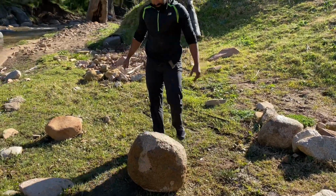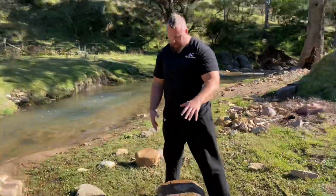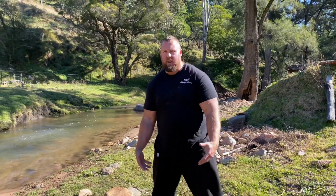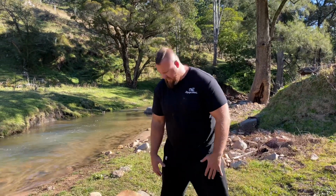Have a breather. I also like what you did before. You tried to come across it diagonally, and just thinking, hang on, there's a point around here. Maybe I can get the weight distribution more evenly by going diagonally across the stone.